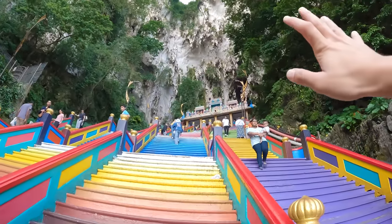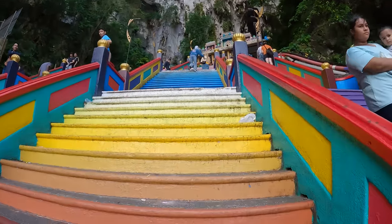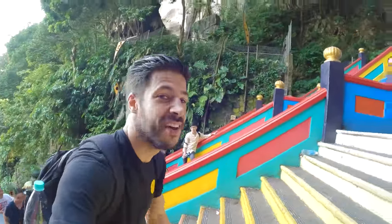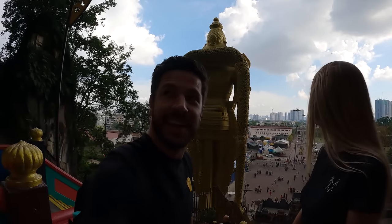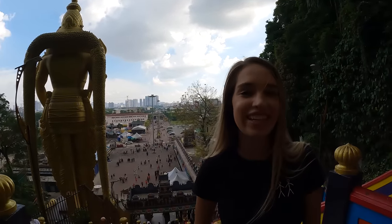Stalactites only form over thousands and thousands of years. And that's why it's predicted that these caves are 400 million years old. Woo! I'm actually really tired. Yeah, me too. I think we're only halfway. I'm struggling to talk, I'm so tired. And we're not halfway. We're not even higher than the statue yet.